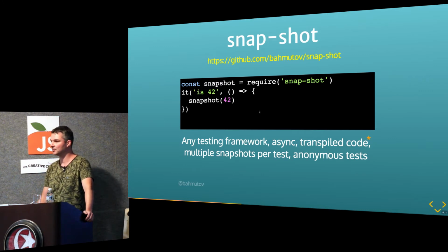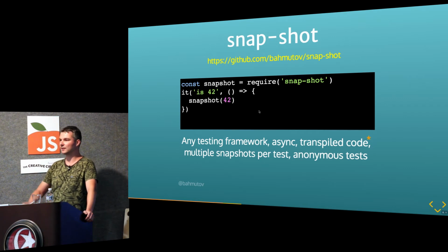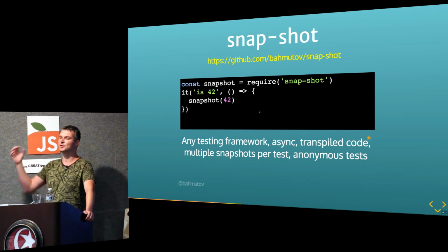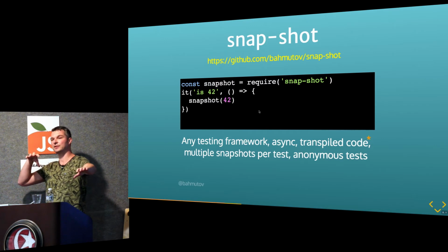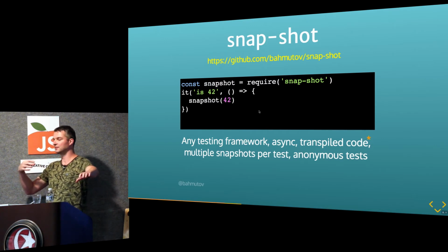I'm not a big fan of Facebook. I like Ava, but it's too heavy. I definitely don't want to grab that code from Jest snapshot because it requires me to go inside of Mocha and add it into the Mocha test runner. I just want to have something separate that can just magically work.